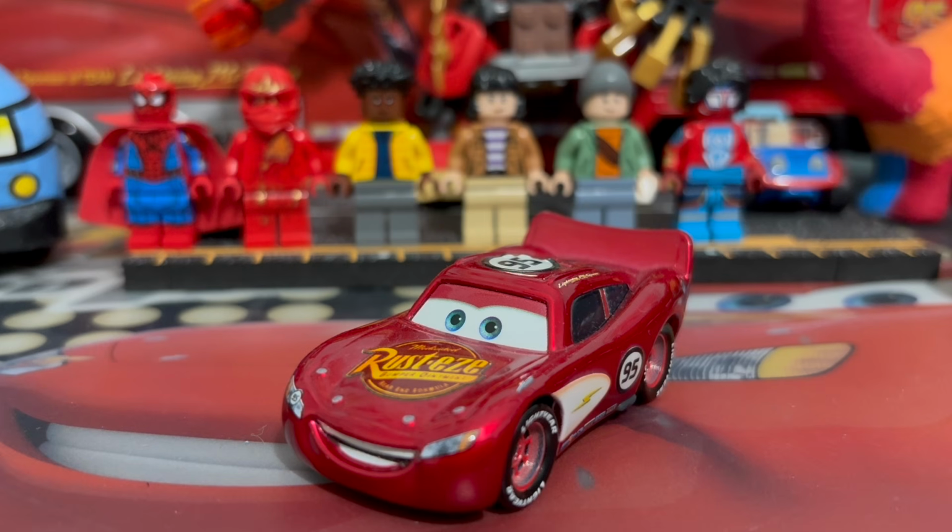At Radiator Springs Lightning McQueen, specifically his 2026 variant, as a part of my Cars Retrospective series, where I take a look at cars I didn't really get to review in their own proper video. For example, Radiator Springs McQueen here, I did review him in like 2021, but it was in a 4-pack with a bunch of other cars, and I feel like he wasn't given his due diligence, so I was like, you know what, I have this variant, might as well do it now.